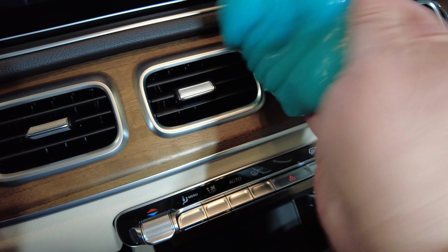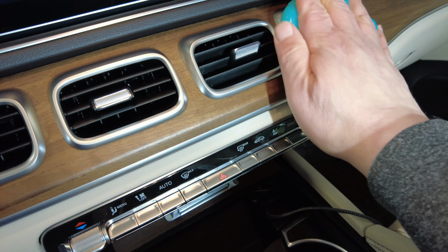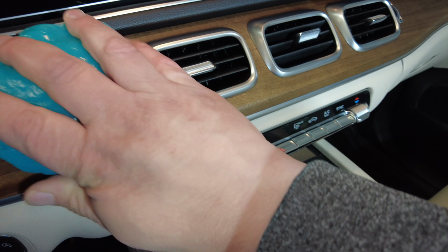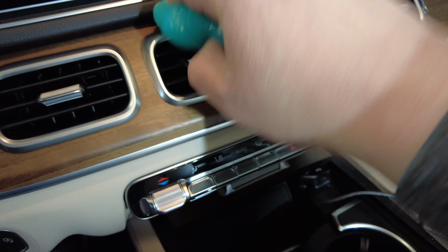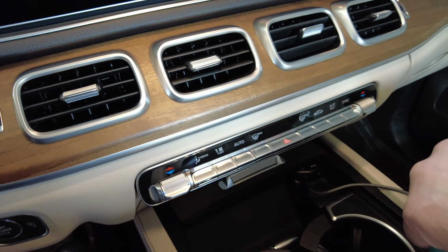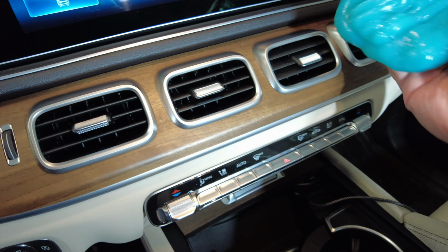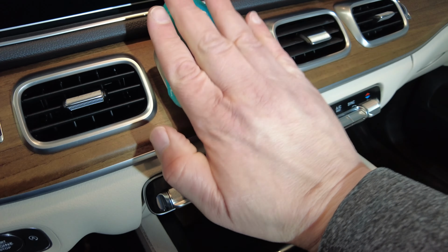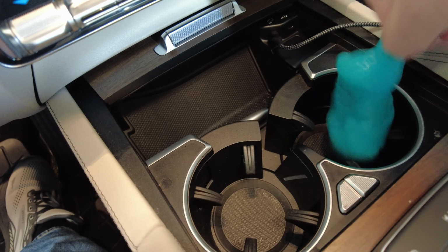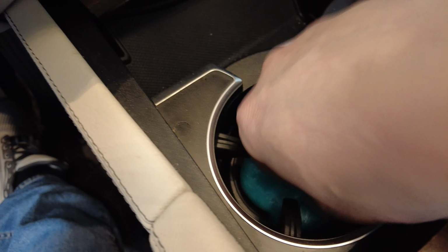In the vents, you can see how you're kind of getting into the vents. You can see the shape of the vent here. It doesn't go deep into the vent, and I wouldn't go that deep, because then you risk losing part of this inside there, and you don't want the Pulidiki inside your vent. Whoop. But it's doing a pretty decent job of cleaning the surface. So press it down and then pull out, right? Press, and then roll and pull out. I'm going to try inside these cup holders. That's always a problem area. It's picking up something.